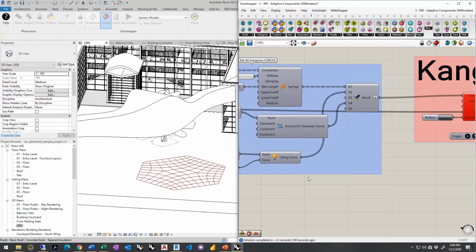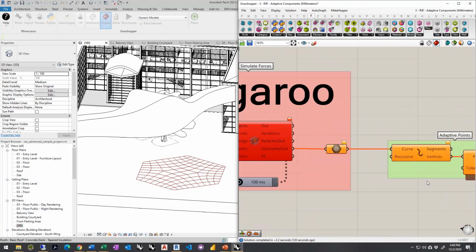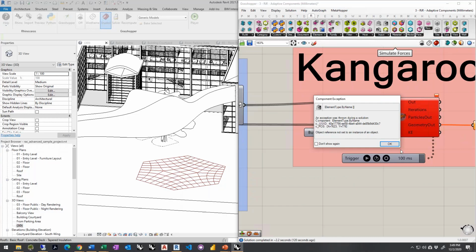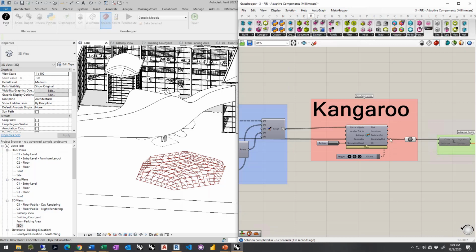So I want to create some sort of pavilion that resolves very similarly to how a catenary shape is. So I'll go ahead and, let's see here. I'm just going to disable that real quick and just reset. All right, let's not show that again. Okay. So now you can see I've run one iteration of this simulation.